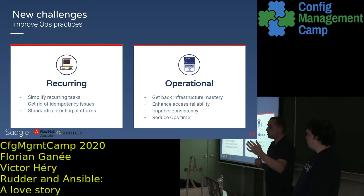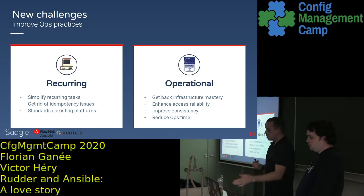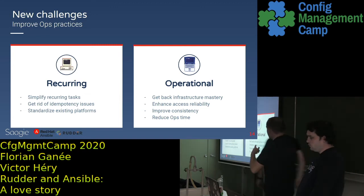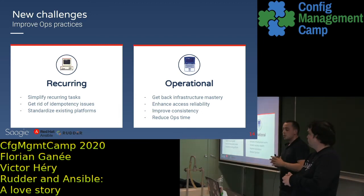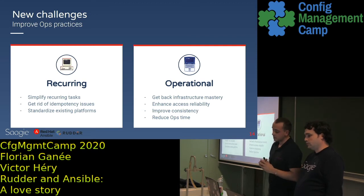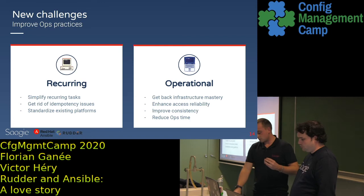And the second picture is all about the operational. We needed to get infrastructure mastery to enhance all the access reliability. It's the same example for the SSH accesses. And we need to improve the consistency. And the big deal was the last point. We had to reduce our operation time because we are only four in the team. And we have a lot of servers. On our Rudder, it's nearly 1,000 servers, virtual machines or physical servers. And it's quite hard to do for us.